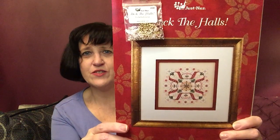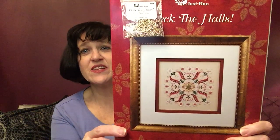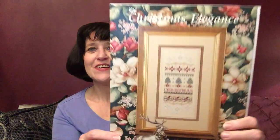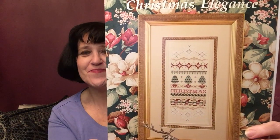Deck the Halls. So someone in the Just Nan Facebook group just finished this and they said, oh my goodness, even the pictures I'm posting on the Facebook group do not do this pattern justice. So I was like, oh. I looked at it and said, I have that in my stash, but it is not on my stitching plan for 2021. I'm finishing Lady Scarlet's Journey. That's my January plan. Christmas Elegance.